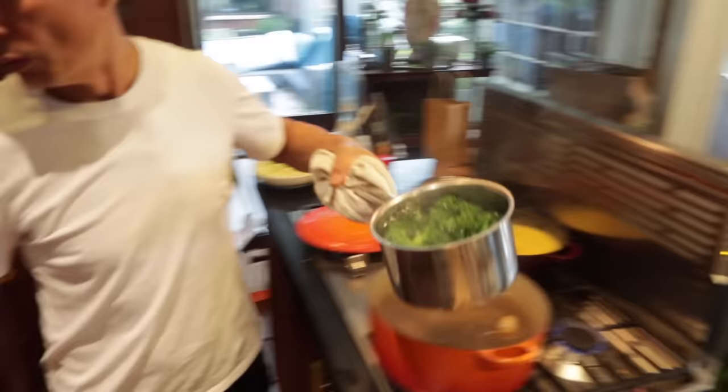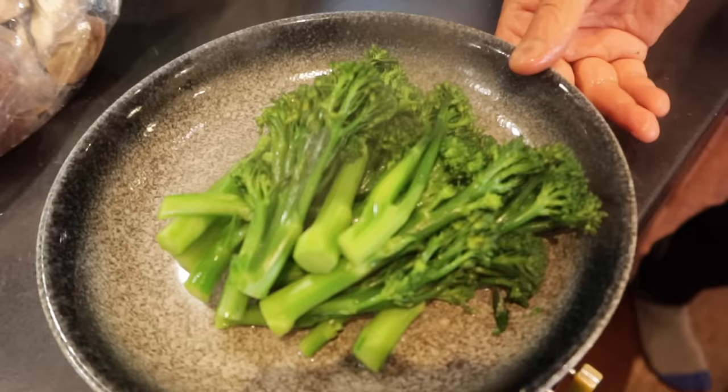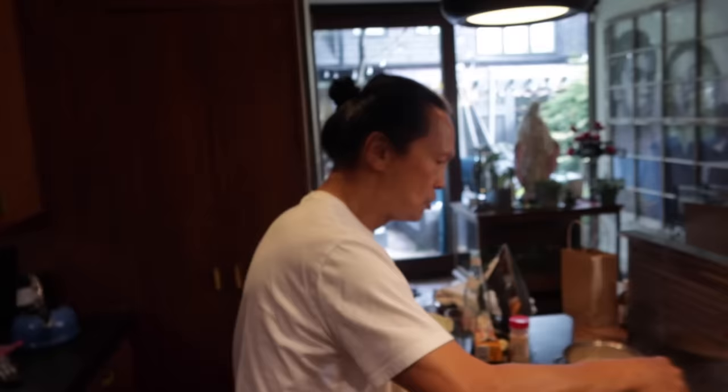Okay, now we have to deal with this. Broccolini is fully cooked. Broccolini is ready. Look at this nice green. So fresh and so simple. And this all comes from Canada too. Lovely. Stir, stir, stir, it's getting a little thick. A little more water.